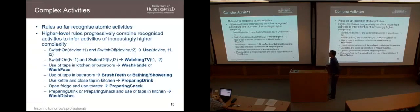And then after having recognized these simple low-level activities that are closest to the sensor infrastructure, you try to combine them, defining rules that extract information about more complex activities. Some examples here: a set of low-level activities of switching on and off a device means that the user is using the device. If the device is the TV, then the activity is watching TV. And then you can combine, for example, use of taps in the kitchen and using the fridge to derive cases where the user is preparing a drink or a snack.